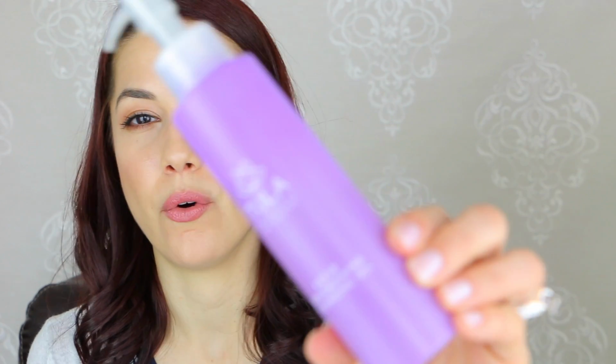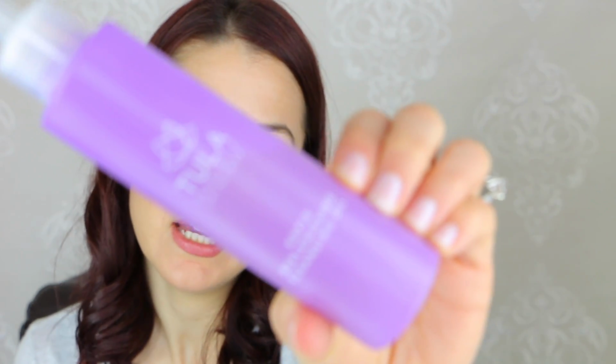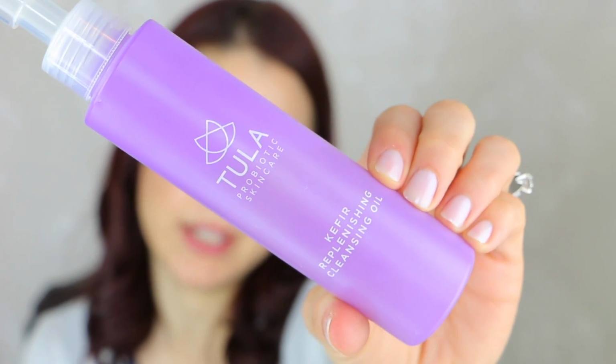Okay, so the first product that I want to share with you is the Tula Probiotic Skincare Kefir Cleansing Oil. This is what the packaging looks like. If you're interested in pulling this up on the website, I mentioned this brand briefly in my empties. I talked about the moisturizer. Well, I'll show you the moisturizer because it's going to be in this favorites. But this has the kefir in it, which is probiotics, basically good bacteria that is supposed to help keep the skin hydrated, give you soft, supple skin, and I love using this whether I'm wearing makeup or not.